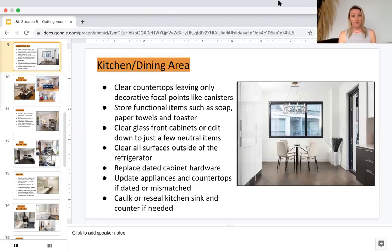Really good updates for your kitchen as you're walking through, again, taking that objective eye to your own home. It might be in the budget to paint cabinets. We know that buyers are looking for white cabinets right now, and that's something that we can definitely tackle before listing by just having it painted. However, if it's not in the budget to do so, taking a paint pen is also a good solution.